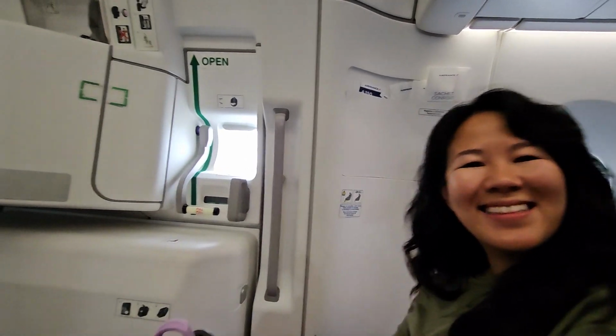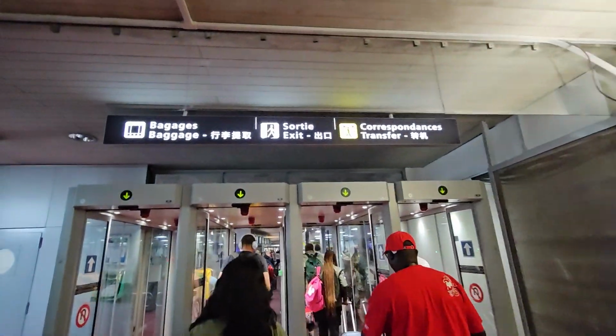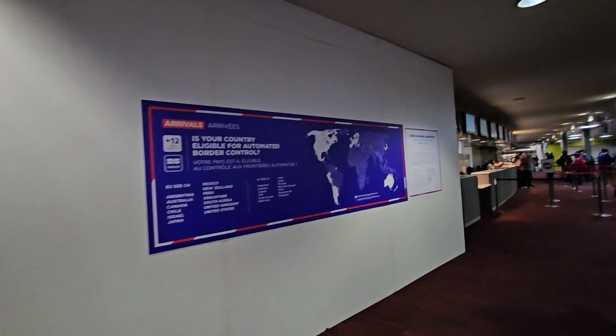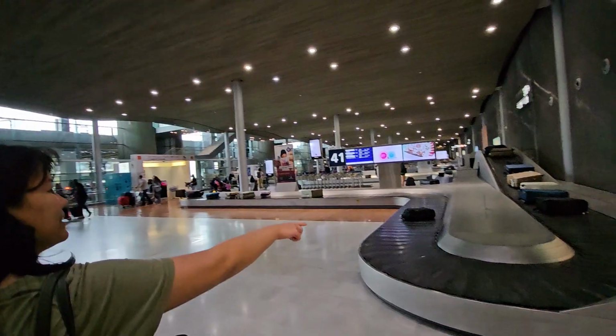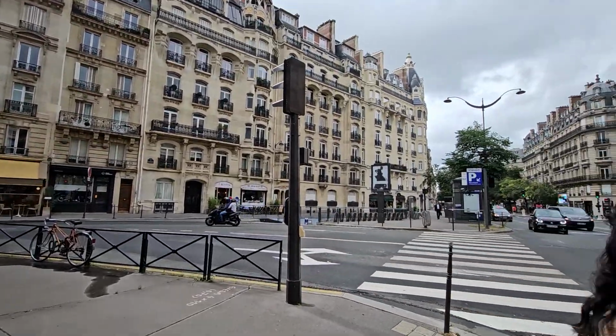Getting exit row seats provided better legroom than business class, I would argue, and before we knew it, we landed at France's Charles de Gaulle Airport, where after a quick immigration and baggage pickup, we went straight to the hotel to drop off our luggage and start seeing some sights around the city.